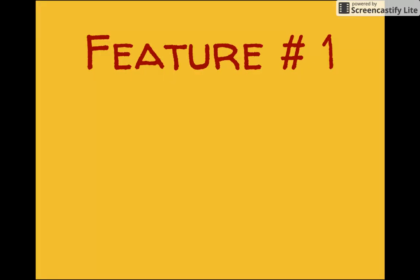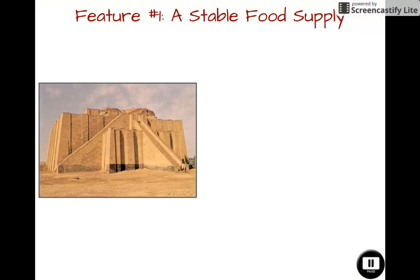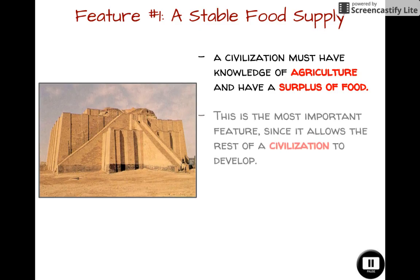The first thing that we need to see in order to call you a civilization is feature number one, and that is a stable food supply. So, this is an idea that we should be comfortable with. A civilization must have knowledge of agriculture and they must develop a surplus. This is going to be the most important feature because this allows the other four features to develop within the civilization. So, step one to becoming a civilization is forming agriculture and forming that surplus.